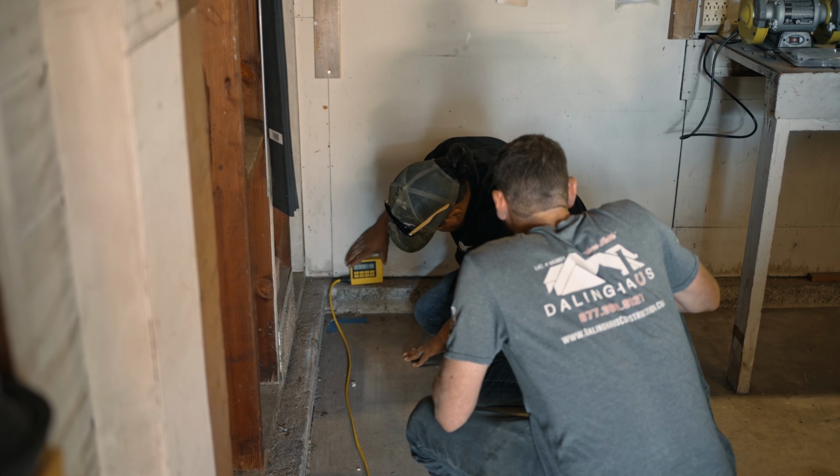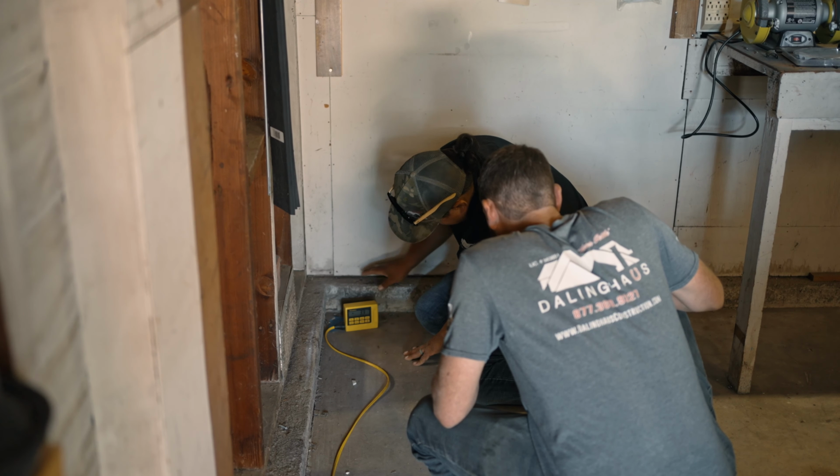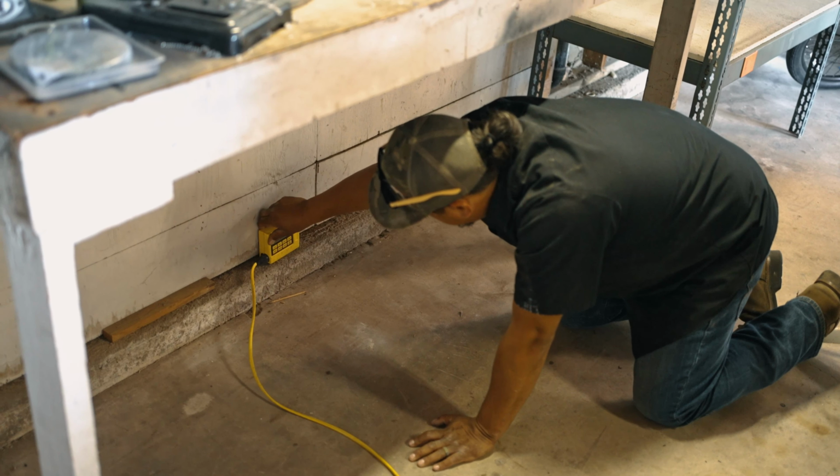After the piers are done, they're guaranteed to not settle anymore. It's gonna be a permanent foundation stabilization, and they're gonna experience no further movement at all.